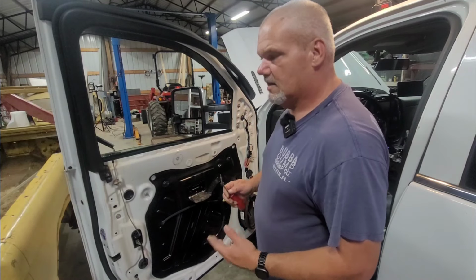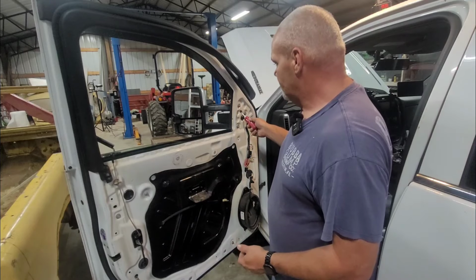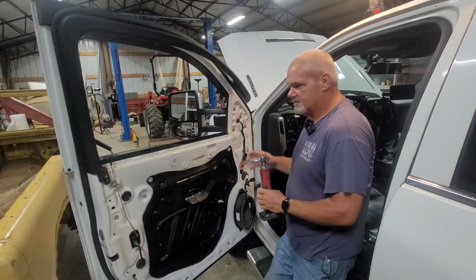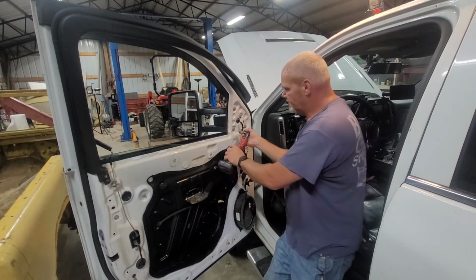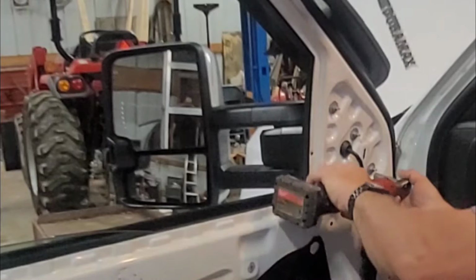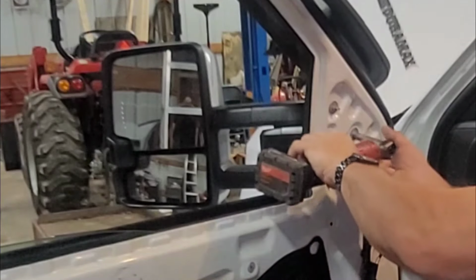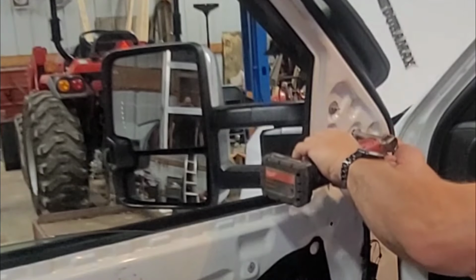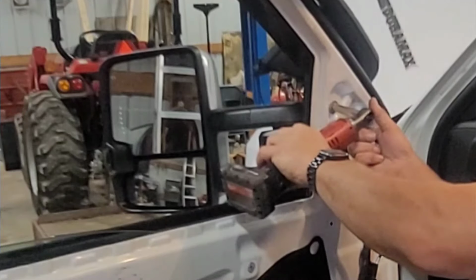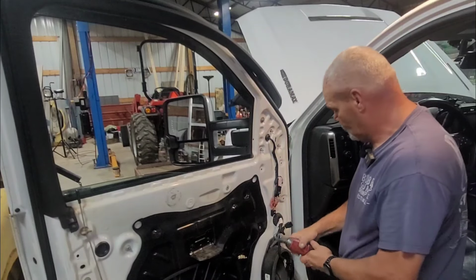So now I will go ahead and grab a 10 millimeter for these, and we'll go ahead and get this old mirror off. I recommend don't take all of these off. Leave one loosely started. That way the mirror doesn't fall off while you're working on it.